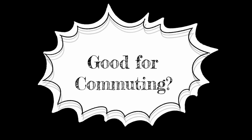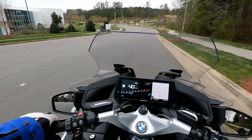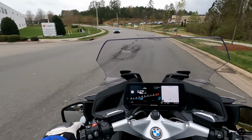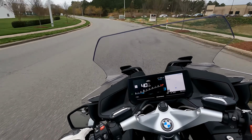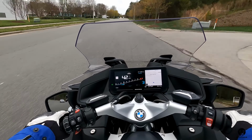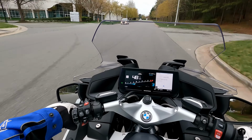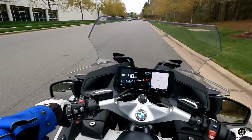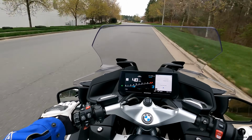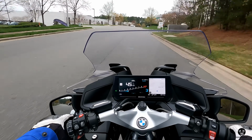Would this be a good bike for commuting? Well, yeah. I mean, it's got those panniers or those saddlebags, and they're quick release, so if you don't need them you can remove them, but it's got space there for your laptop and other stuff that you might want to carry with you, and if you don't want to carry those, you can remove them as well. That's pretty cool. It's got a good amount of power. I love the seating position and how comfy it is. So yeah, definitely great for commuting.